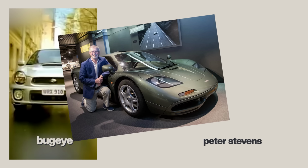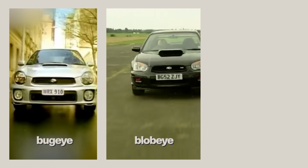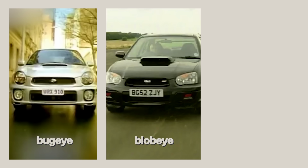headlights. When this look was launched, it turned out to be so controversial and, well, disliked that pretty much immediately Subaru decided to draft in the designer of the McLaren F1 to come up with a quick refresh, which resulted in the Blob-Eye just 2 years later.